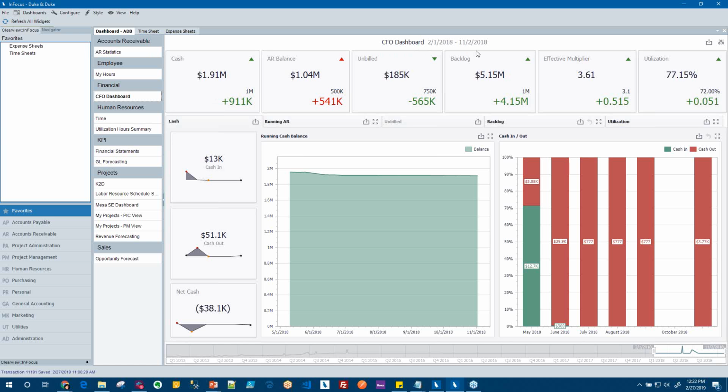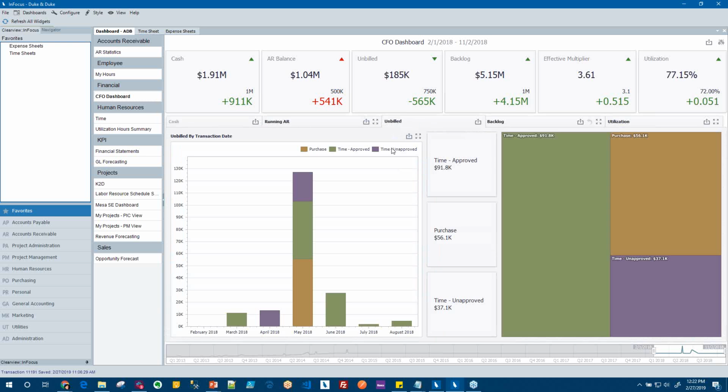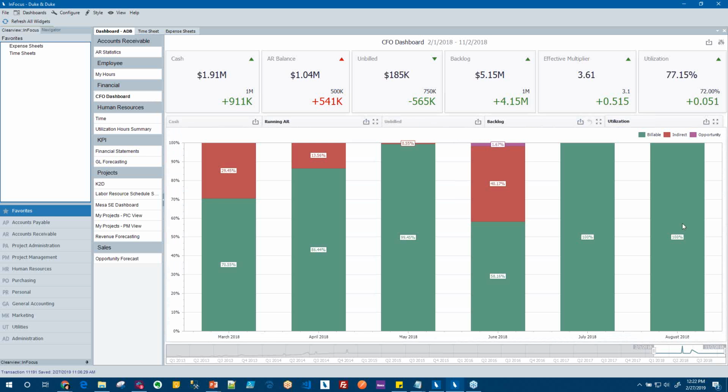The initial dashboard that we're looking at right here is a CFO dashboard example. This gives me some nice summary metrics that any CFO would like quick real-time access to, like cash, AR balance, unbilled, backlog, effective multiplier, staff utilization. You can even unpack this a little further by clicking on the tabs here. We've got some detailed tabs to show you that unbilled detail, backlog, staff utilization.